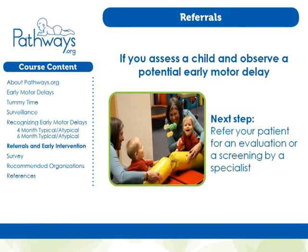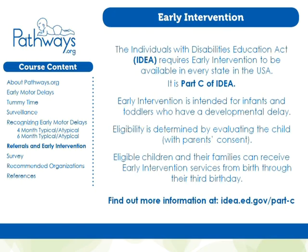It is our hope if you assess a child and suspect a delay, you will refer them for an evaluation by a developmental specialist or early intervention service provider as soon as possible. Early therapy services address delays in development and can help improve functional outcomes of a child. Early intervention is a great program offered in each state and refers to services given to very young children with developmental delays, generally from birth until the child turns 3.